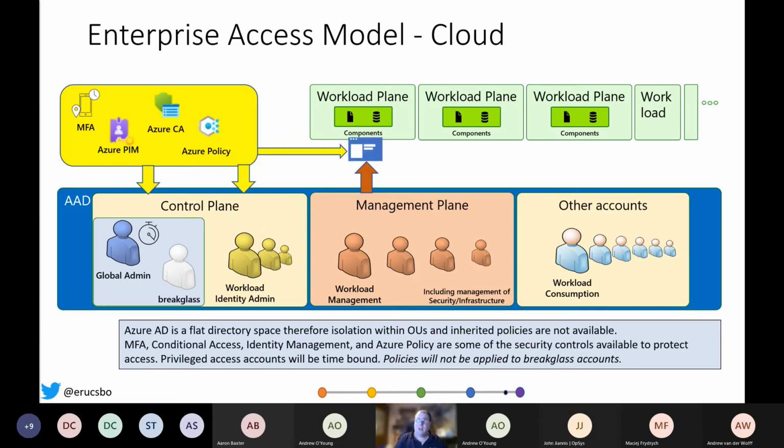Rejigging that for the cloud. Once again, we've got control, management, and other accounts. We're separating things out so that we have those who are at the control level, those who are managing the identities kept in separate accounts from those who are managing the workloads.